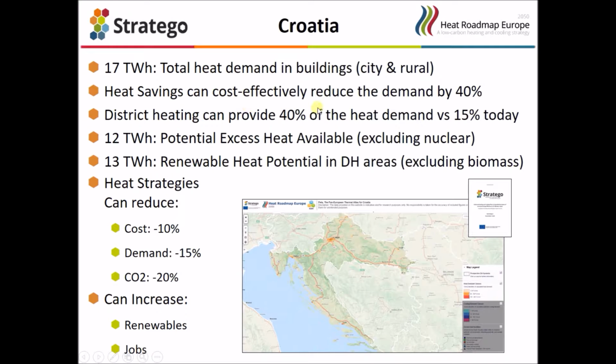Then we can see how much of the heat demand we concluded could be removed due to the cost-effective implementation of heat savings. For Croatia, we found that that was a 40% reduction in the total heat demand. Then we have also provided a summary of how much district heating we're recommending for that country. For district heating, you can see we're recommending that they increase the share from 15% today to a level of 40% in the future.